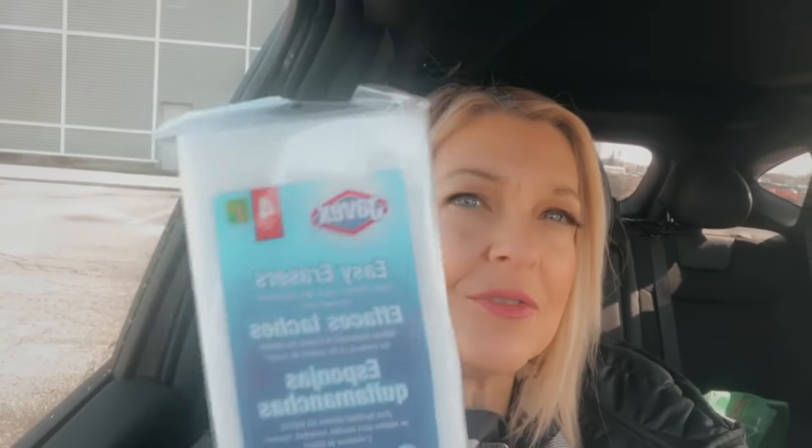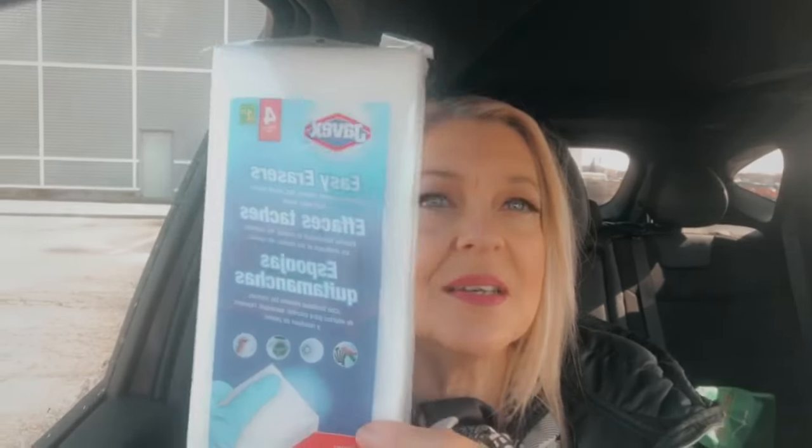So I am still in the spring cleaning mode, deep cleaning my home, and I picked up some more cleaning products. I saw these Easy Erasers by Javex. There's 4 pieces in here for $1.25, and that's what they look like. And it says here that they easily remove crayon, dirt, scuff marks, and soap scum. So I will be using these to continue cleaning my home. I'm thinking of doing the baseboards, so I think these will be perfect for that cleaning job. Lucky me.